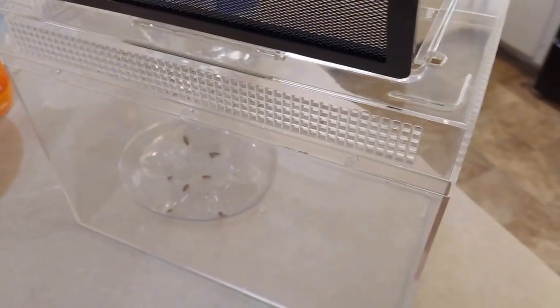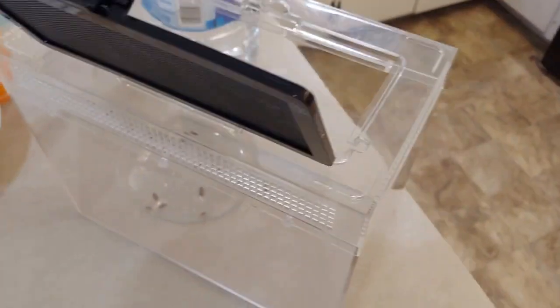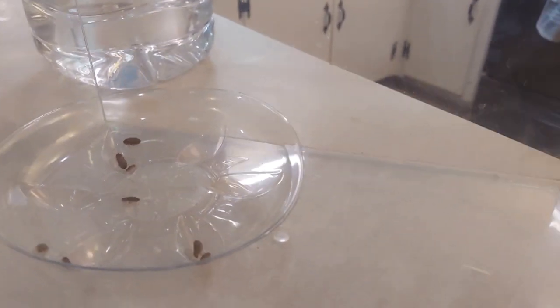Okay, we're gonna see what Naaman does with some dubia roaches, because I've got them in this little container. They're in the little bowl they can't get out of, so I'm gonna set this camera up and put her in there with them.